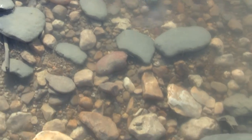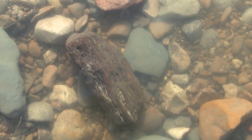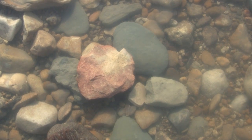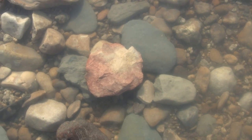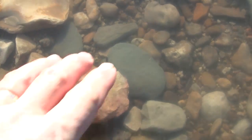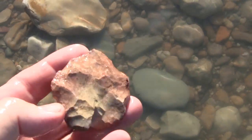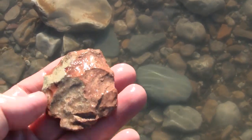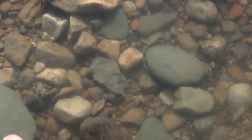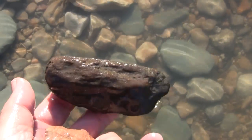Walking along here in the water, I noticed this big piece of petrified bone, fossilized bone. I started to pick it up, and I noticed something next to it. Looks like it might be a scraper. Now, a scraper would be a Native American tool made out of flint. It's definitely been worked on either side. I believe that's what it is. And then there's the large piece of petrified bone, fossilized bone.